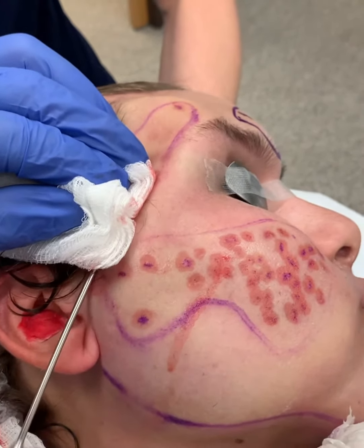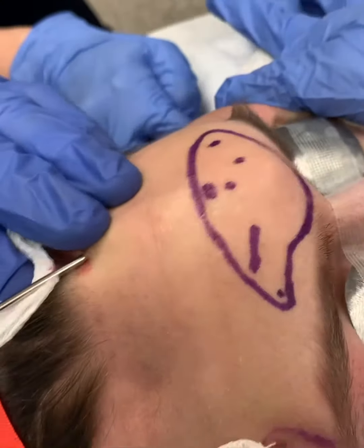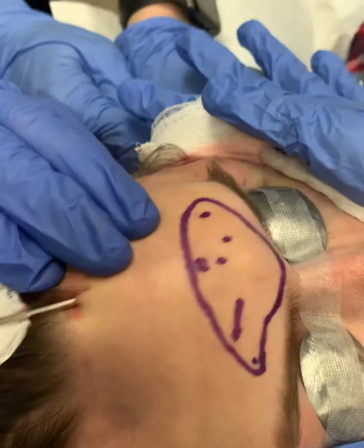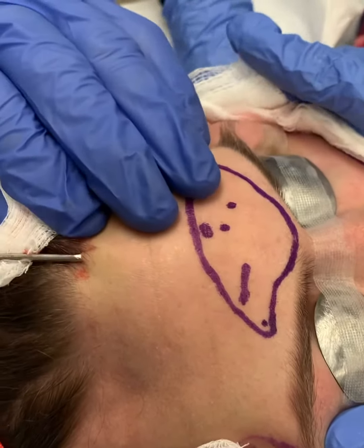By releasing the scar bands, it allows the rolling acne scars to pop up and level, similar to if one were to cut the strings on buttoned upholstery.